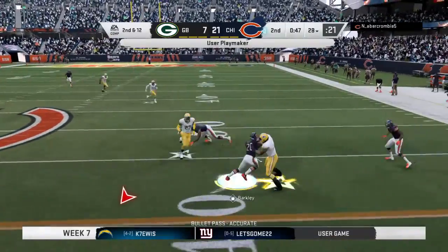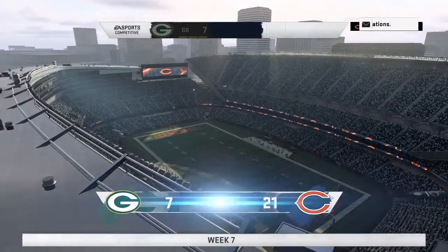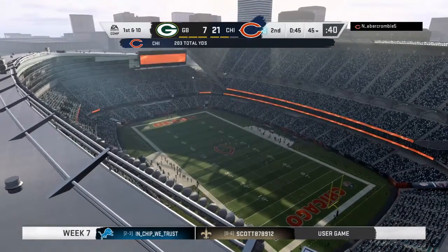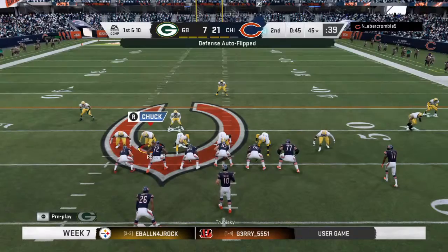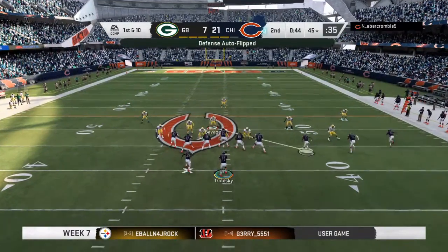Gets this out to Saquon Barkley. And he'll be tackled right on the chalk of the 45. Now the Bears going to call the first of their timeouts, as the clock will stop with 45 seconds to go in the first half.